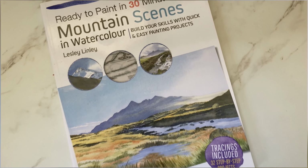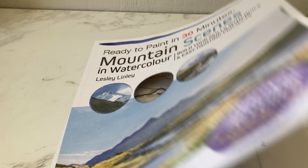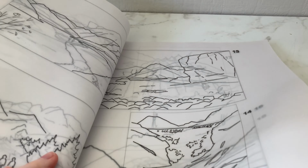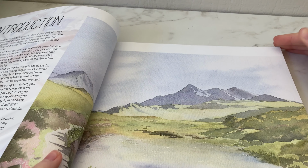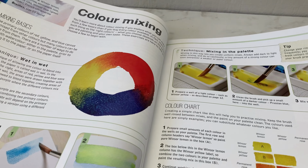We don't have tons of mountains where I live, but we have steep hills. I don't know, what is a mountain? Is there a definition? I should really look it up. But in the beginning of this book, it actually has examples on tracing paper, so you can transfer them to your watercolor paper. I only did that once. I didn't like it. They were too small for my paper, but whatever floats your boat.